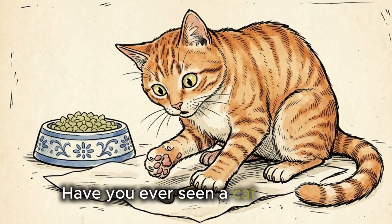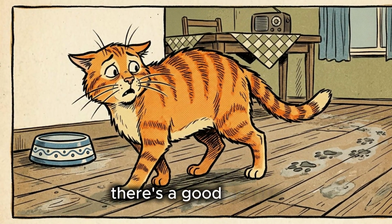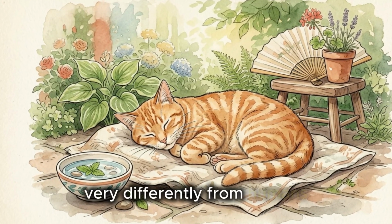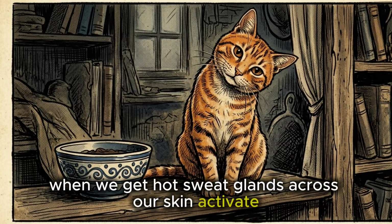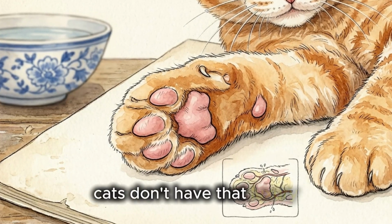Have you ever seen a cat sweating? Most people haven't. In fact, if you've lived with cats for years, there's a good chance you've never once noticed sweat on their fur. That's because cats cool their bodies very differently from humans. When we get hot, sweat glands across our skin activate almost immediately. Moisture evaporates from our bodies and helps us release heat. Cats don't have that luxury.